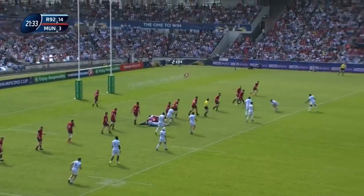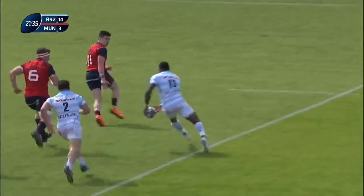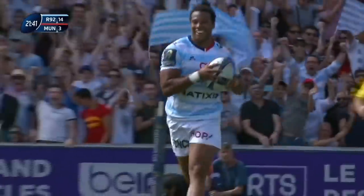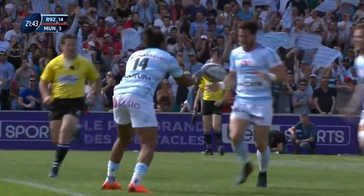Benarous, Bakatawa, and it's opening up again, and again it's Thomas going for a hat-trick. Teddy Thomas has a hat-trick in 21 minutes.